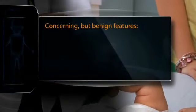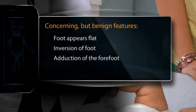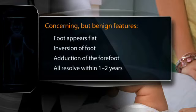The normal infant's foot has several features that, while they may initially concern you, are benign. The foot appears flat because of a plantar fat pad. There is often inversion of the foot, elevating the medial margin. The infant may exhibit adduction of the forefoot without inversion, or even adduction of the entire foot. Each of these normal variants tends to resolve within 1 or 2 years.